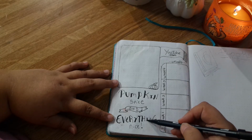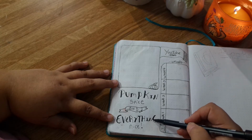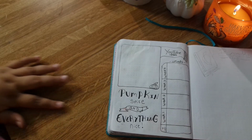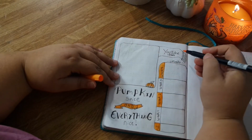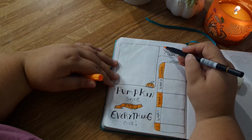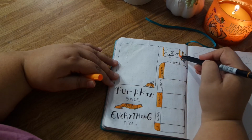And that's what I wanted to focus on this particular page, which is my YouTube page. So the top box there is for my YouTube ideas, and then the long box is for me to put in the days I upload. So I really like how that page turned out. And then of course I'll use my other Tombows to bring in some colors, and I'm trying to stick with lots of oranges and yellows, browns, and then I added a little bit of pops of blue here and there.